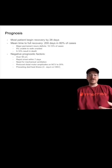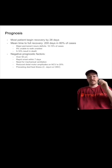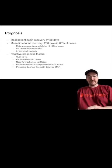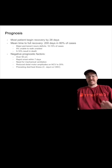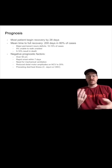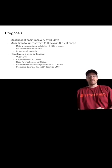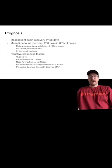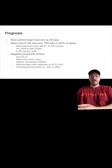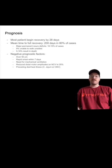Most patients will begin to recover at the 28-day mark, and the mean time to full recovery is 200 days in about 80% of cases. Major permanent neurologic deficits can be present in 10 to 15% of cases, so this may be like permanent axonal damage in more distal muscle groups. So I knew an individual who had permanent damage of their dorsiflexors, which would be the deep fibular nerve, right, going to the anterior tib. 9% of them will not be able to walk unaided, but they can walk perhaps with an assistive device, a cane, a walker, something like that.